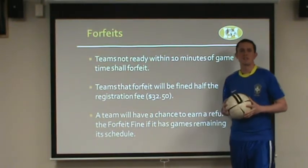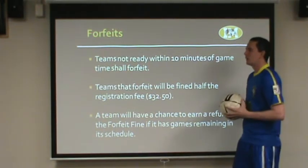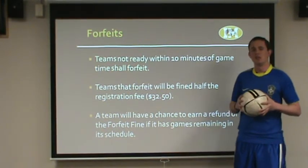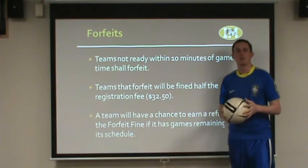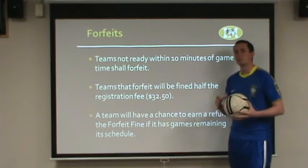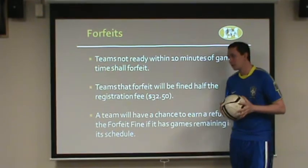Forfeits. If your team isn't at the game site ready to play within 10 minutes of the scheduled game time, your team will be written down for a forfeit. If you forfeit, the team captain will be fined half of the registration fee, which is $32.50 for outdoor soccer. If you forfeit, say, your first game, and then you say you want to stay in the league, and you show up for the rest of your games, you will be able to earn a refund of that forfeit fine for showing up for the remainder of your games.